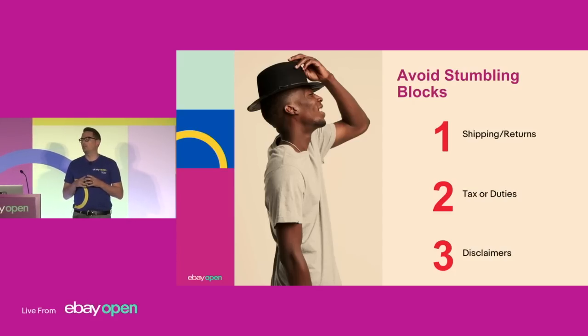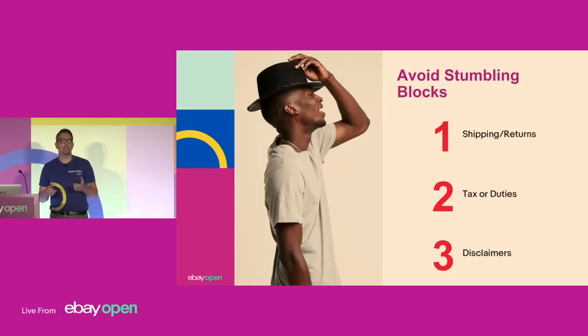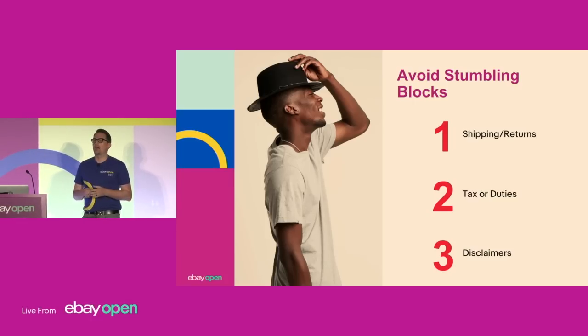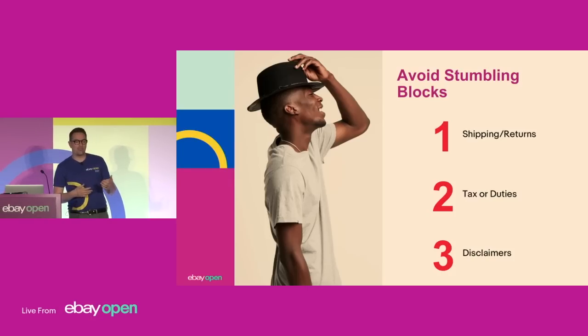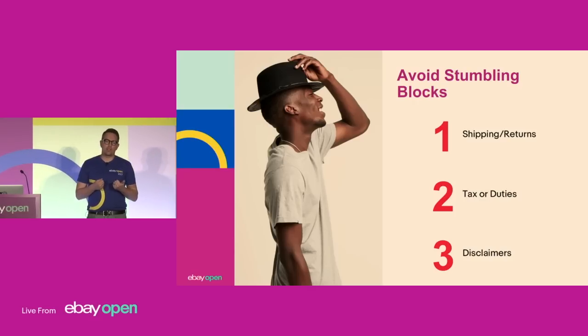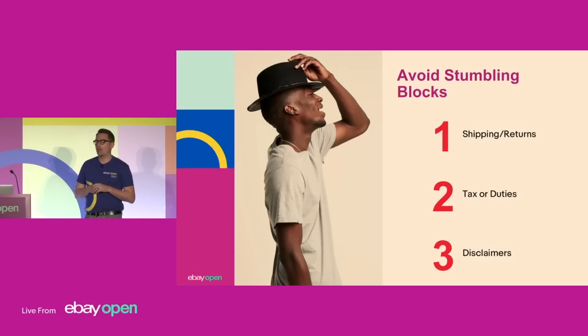I think that we've all, as buyers, taken a look at listings and seen that big red block of text that says something along the lines of, I'm not responsible for any damage that occurs in shipping. Has anybody seen some of those? So avoid that. There are other ways to deal with those post-transaction concerns that buyers have from time to time.